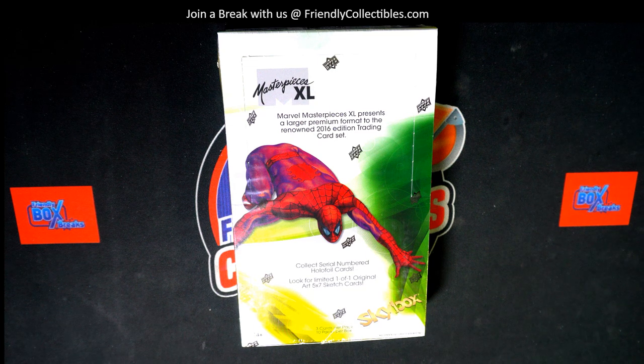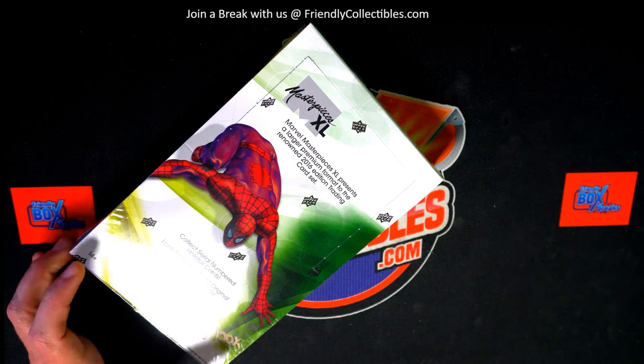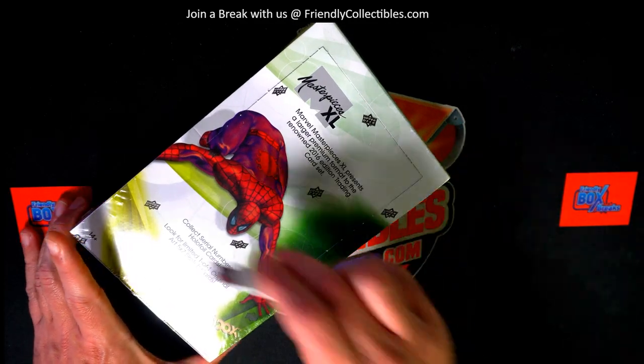Cards. The box hits. In here we got holofoils and all kinds of stuff. The original art sketches, that would be epic if we could get one of those.